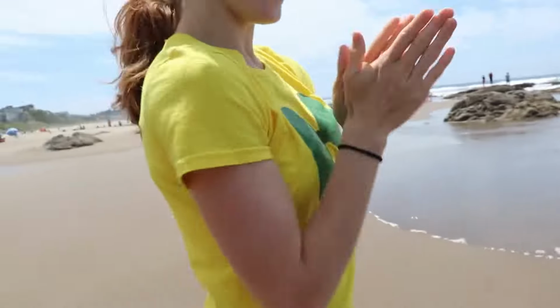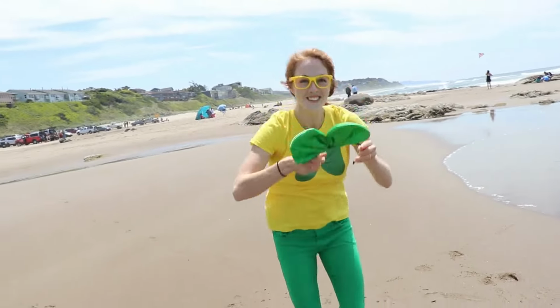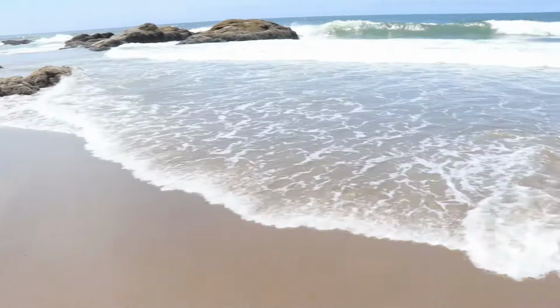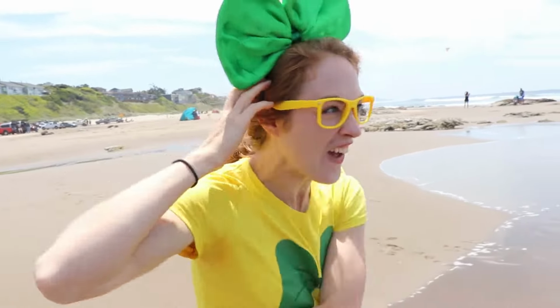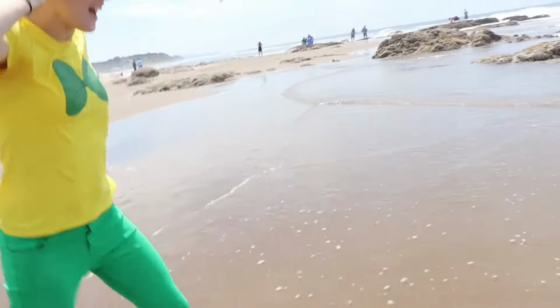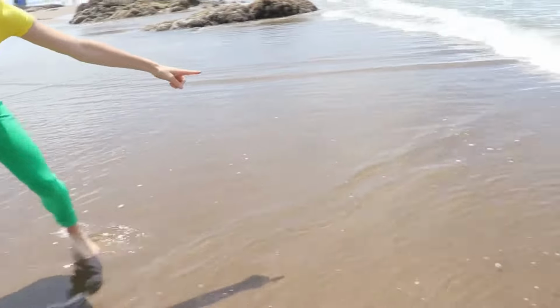Sure is windy here at the beach. Look at those waves. Oh boy. I like to play a game where I go out just a little bit and then when the waves start to come in, I run away from them as fast as I can.